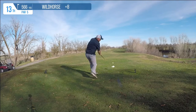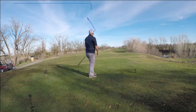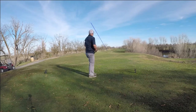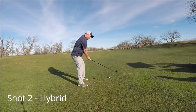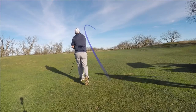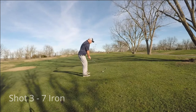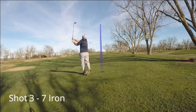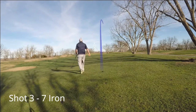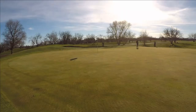So with that bogey on number 12, that moves me to 2 over on the back nine, 8 over total. Hit a decent tee shot here in the middle of the fairway, leave myself with a good position. Just trying to lay up with a hybrid, and this ball just kept fading. It was safe though, and I had a 7-iron in hand, but the theme of the day, another terrible iron shot out to the right-hand side.